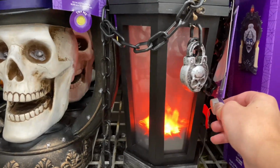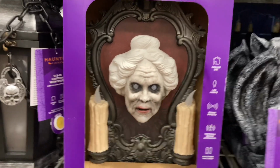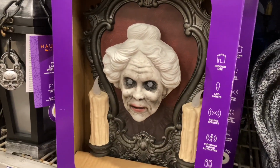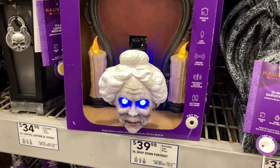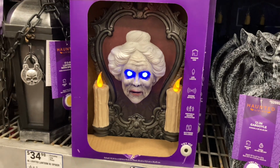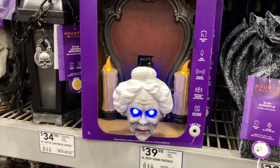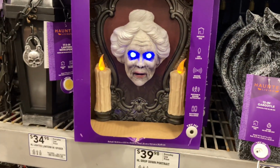I mean, not bad. Here we have the animated portrait, I believe this is still from the Haunted Mansion. This is by Techie Toys. There, that is a quick jump scare. When I lose my head. Let's do it one more time. What's the matter? There's nothing to be scared of here.